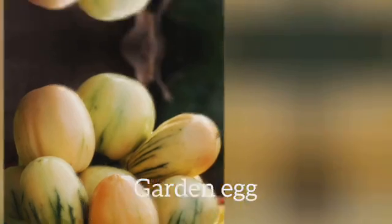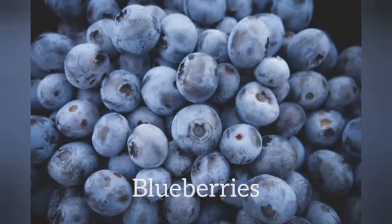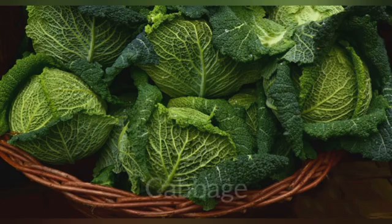And you also need to take blueberries as well. Blueberries also contain antioxidants and don't contain sugar, as well as cabbage that is used in salad, in coleslaw, in anything you want to do. Cabbage also helps in fast digestion because it contains a high amount of fibers and others.